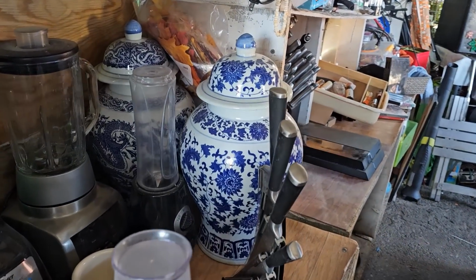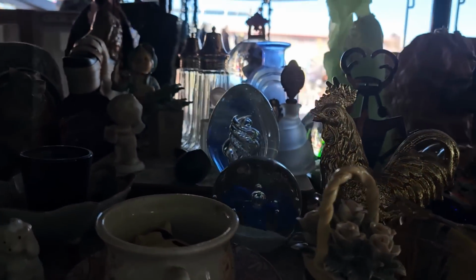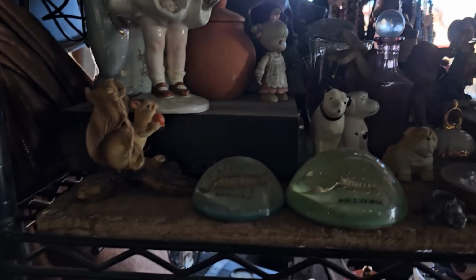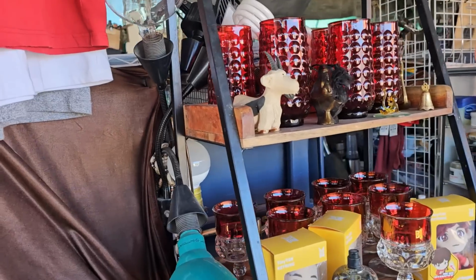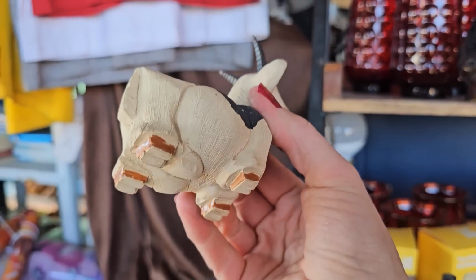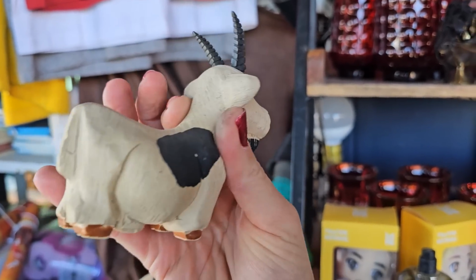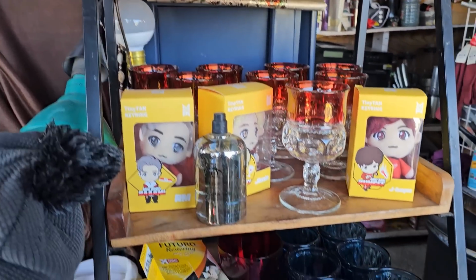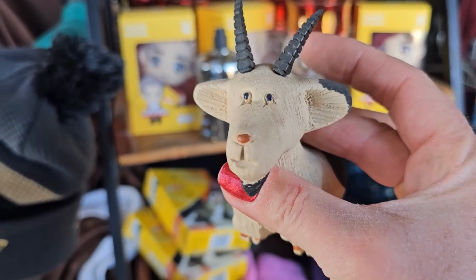These blue and white urns were here last time. Very lovely, but very heavy. All sorts of little knickknacks, figurines and collectibles. I think we saw all of these last time. Found a little piece of Artisania Rinconada here. Look at him. He's so cute, little fat tummy. I love him. Got some beautiful cranberry glass. He is amazing.